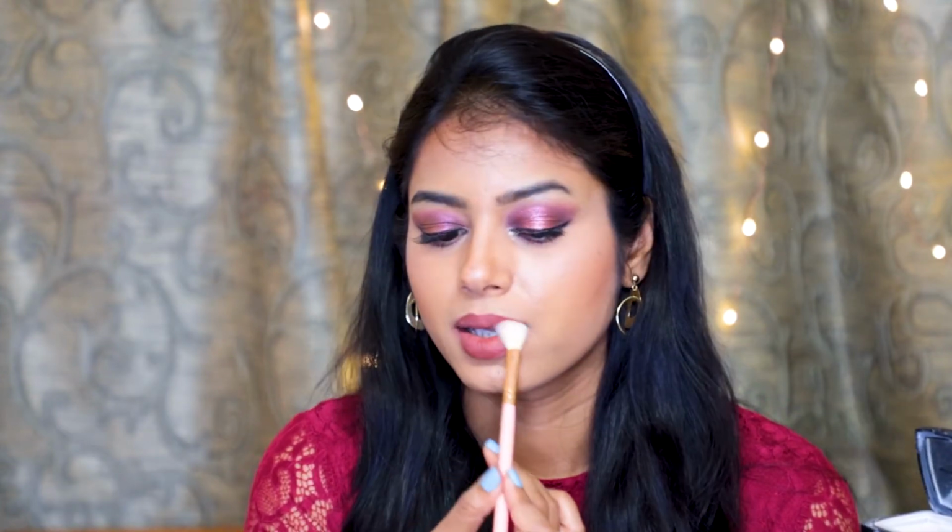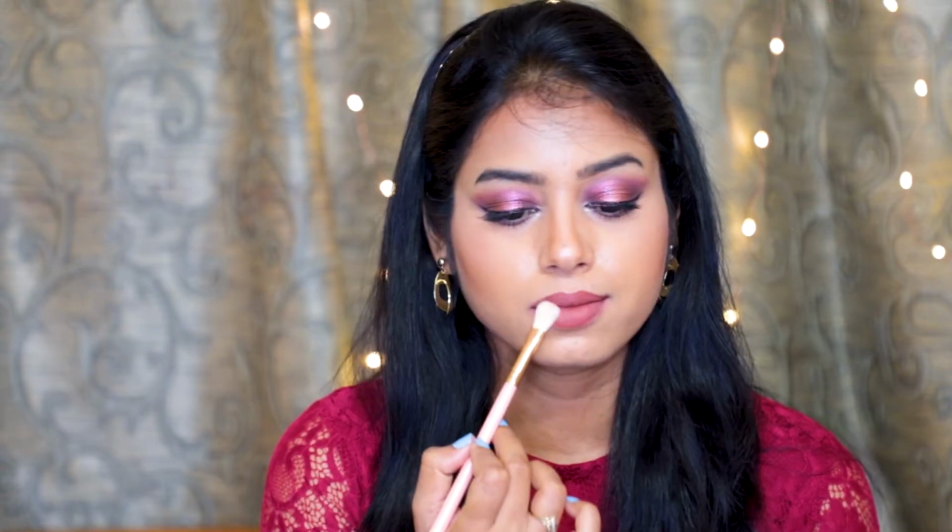So the thing is that I've taken some powder on this brush, and I would be dabbing a bit of it on my lips. Make sure you coat your entire lips with this powder. So after pursing my lips, I would be removing any excess after dabbing on the tissue again. And next, I will be doing the transfer test. I will be doing the kiss test.